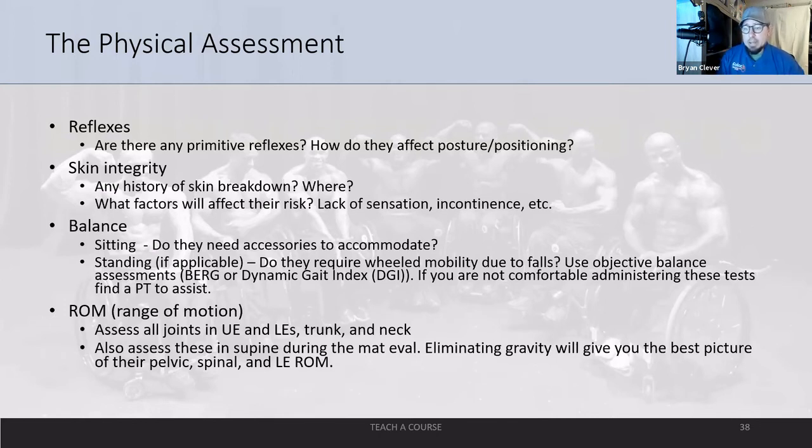Skin integrity again. Do they have skin breakdown? Have they had a history of it? Where was it? All that stuff we need to look out for. Balance, sitting balance, standing balance. Sitting balance is going to be, again, do you need to accommodate for that?